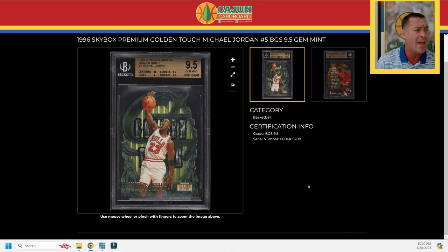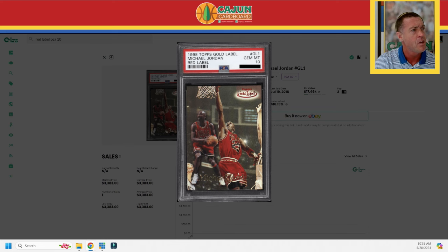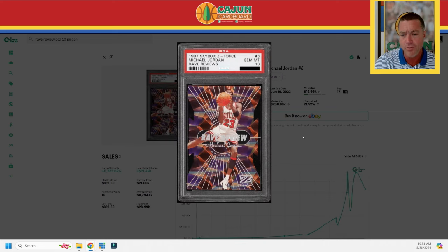Ironically, Golden Touch is the last of the 4 cards that I would choose. I haven't looked to make sure, but I'm pretty sure every single one of these cards is tier 2: a Rave Review, Premium Player, Gold Label, and Golden Touch. All 4 of those cards are tier 2. Let me know what order you would choose these cards in. Your Golden Touch, your Premium Player, your Gold Label, Red Label, and then your Rave Reviews.